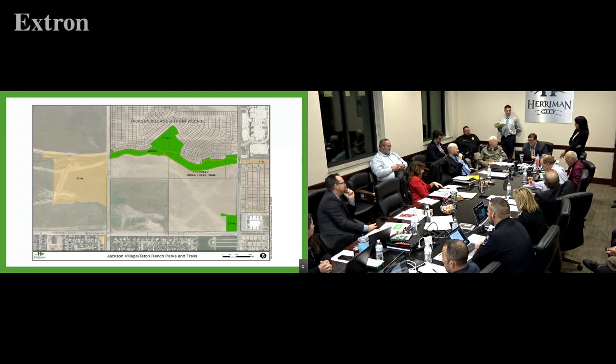Because the way I read it, if it goes in the impact fee analysis, then we have to do it between 51 and 151. Is he at 50 yet? No, he's not at zero. Zero.